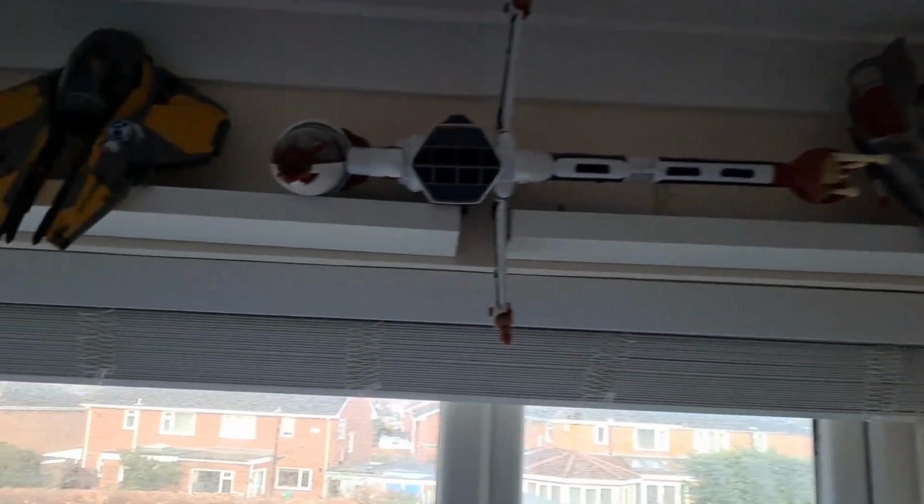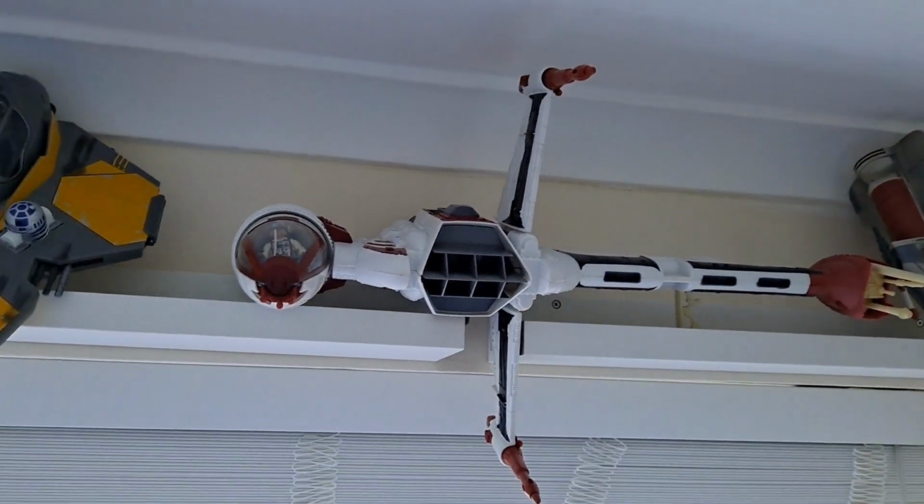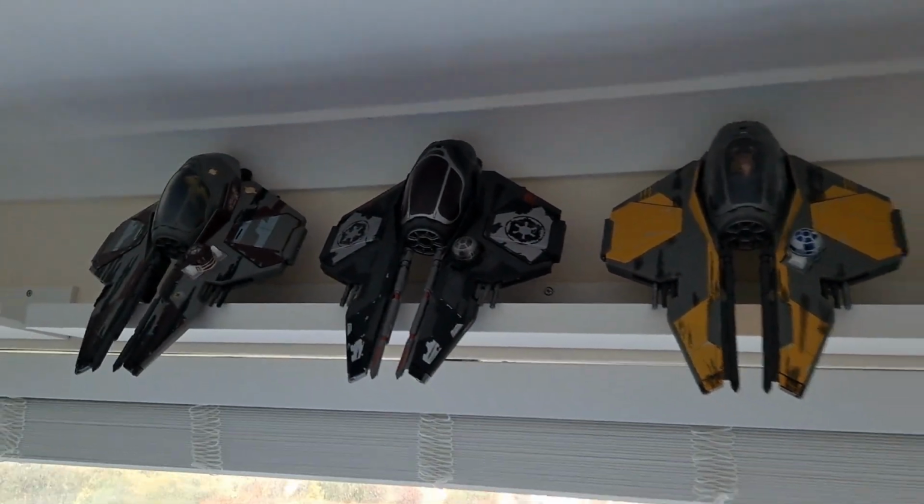And obviously you can see what I've done with that B-Wing. Again, I'm not really happy with what I've got. I just wanted to experiment and see what would work up there, but these certainly work. And having vehicles like that is a new thing that came all the way after this period of time here.